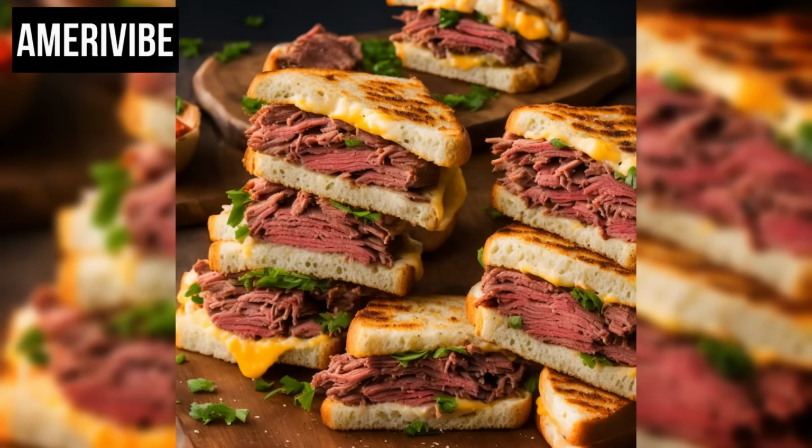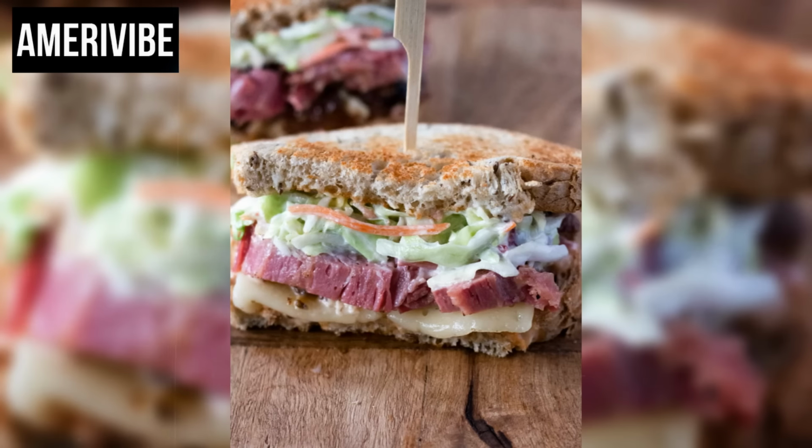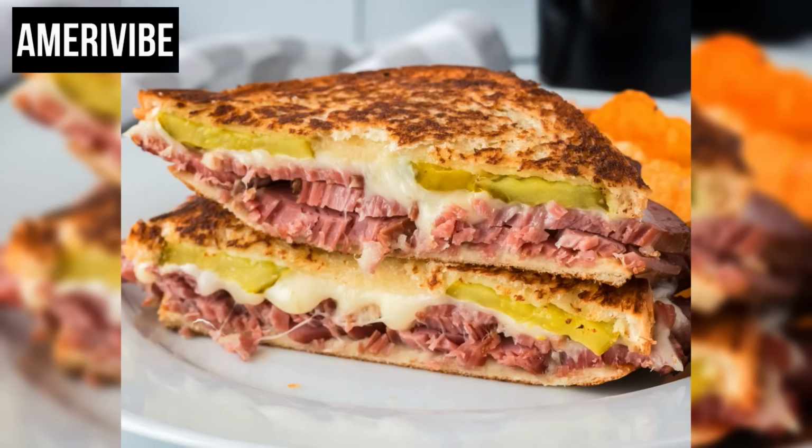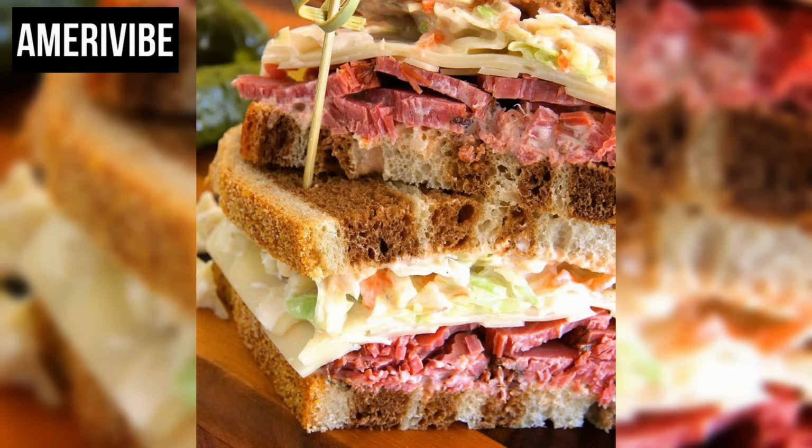The corned beef hash sandwich often includes additional elements to enhance its flavor profile. A fried or poached egg is a common addition, the yolk adding a creamy richness that complements the crispy hash. Some versions of the sandwich include a slice of cheese, which melts over the hot hash, adding a layer of gooey indulgence. Condiments like mustard, horseradish, or pickles may also be used to add tang and balance the richness of the beef.